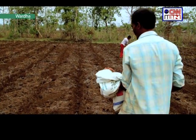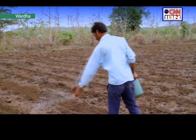Ambore has 3 of 4 acres under BT. He is trying out non-BT on 1 acre.